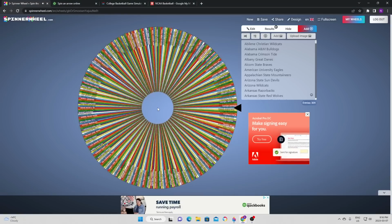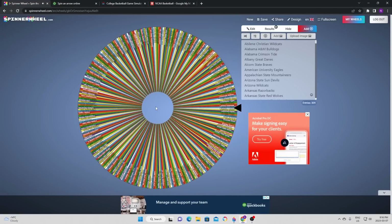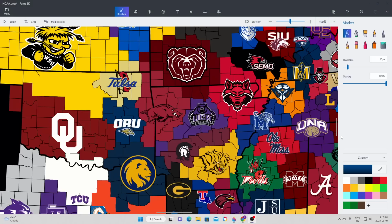So back to the wheel here. Let's keep her going. Our next matchup takes us to Central Arkansas. And they're going to start attacking in a westerly direction as well, which means, as them being central to Arkansas here, they're going to go up against the Arkansas Razorbacks. That's going to be a tough matchup.